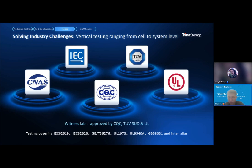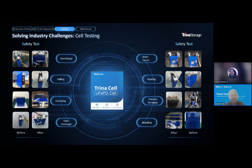Here's a glimpse into the testing items we have implemented onto our battery cells. Testing items like the overcharge, short circuit test, faulting, and the needle test, by inserting needles into the battery cell itself to see exactly the performance of the battery cells in terms of thermal runaway.